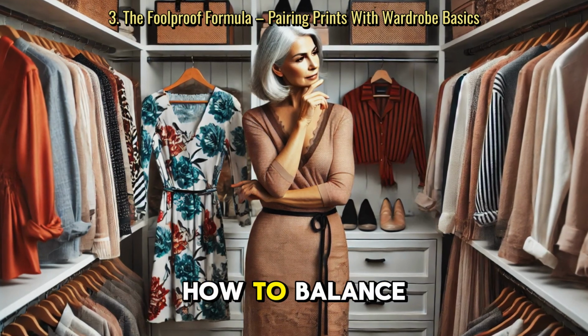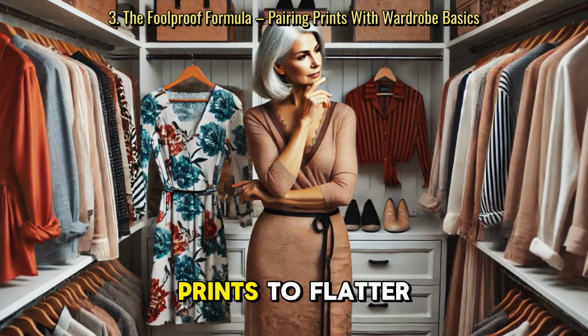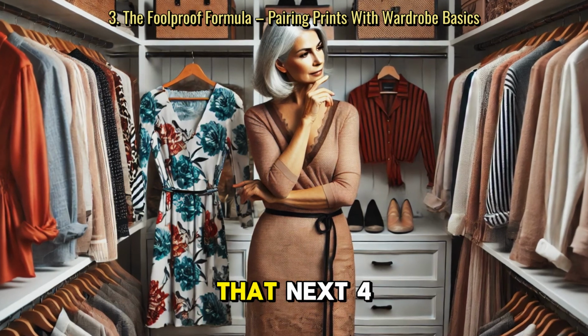Once you've mastered how to balance prints with wardrobe basics, the final step is understanding how to use prints to flatter your body shape and enhance your best features. Let's dive into that next.